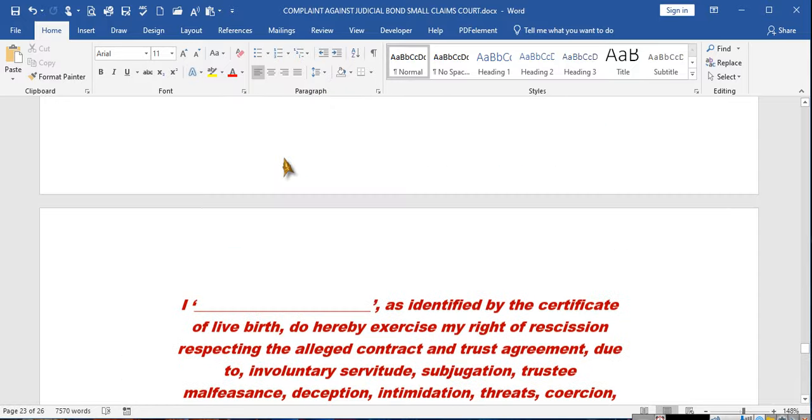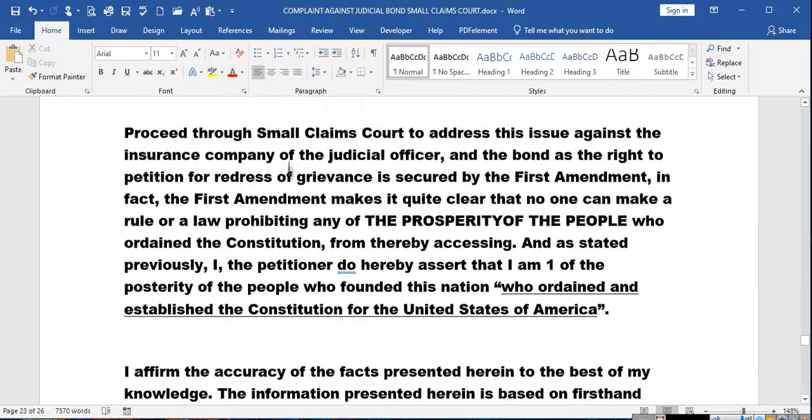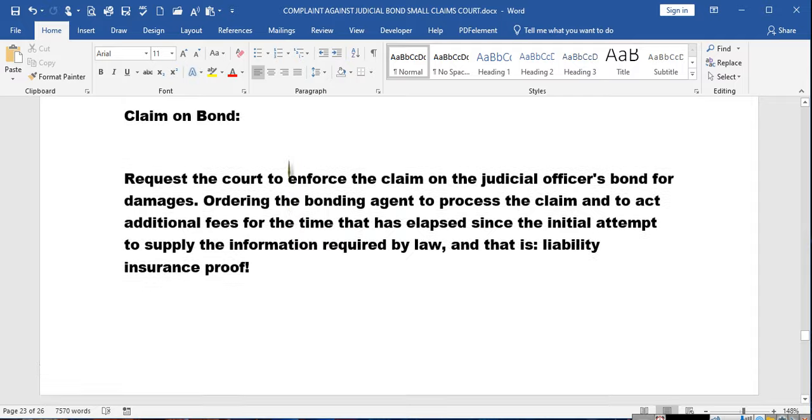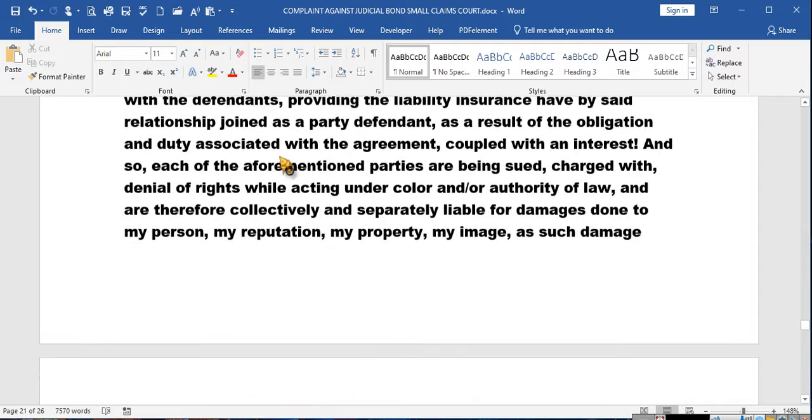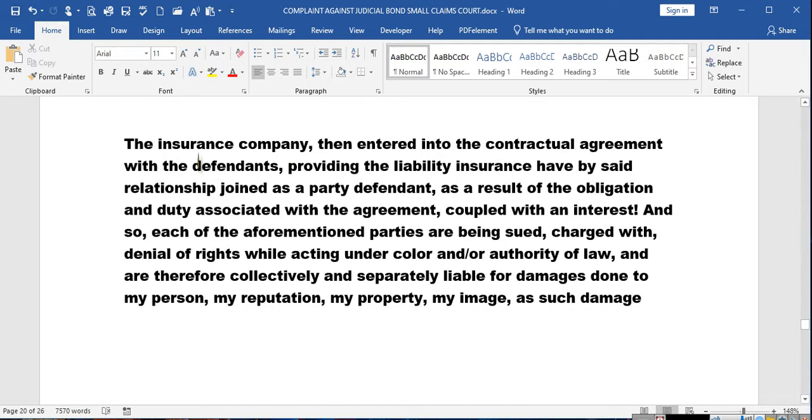This is that document right there, the rescission document. I don't want y'all to read the rescission document. I want y'all to hear this right here. Let's just do this right here. We're going to start with the insurance company for the bond. Okay, we're going to start here. Hold on now. Just did that today.